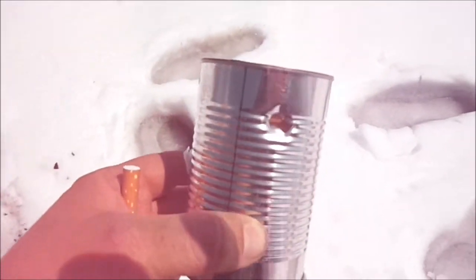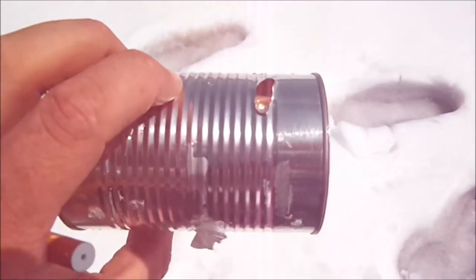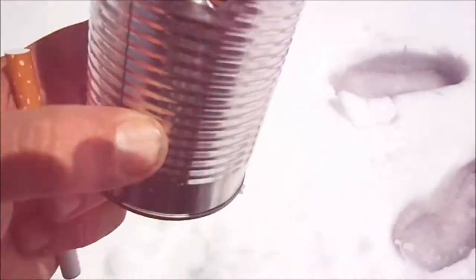Okay, people, here's the first victim. There's the entry wound and the exit wound. You know, these are pretty thick tin cans here.